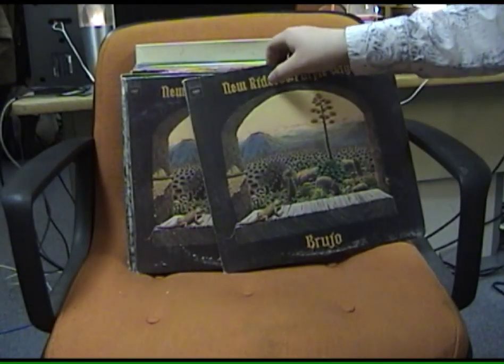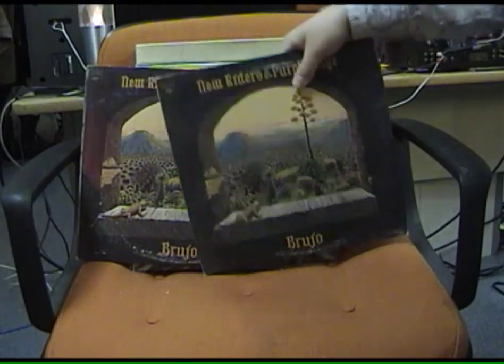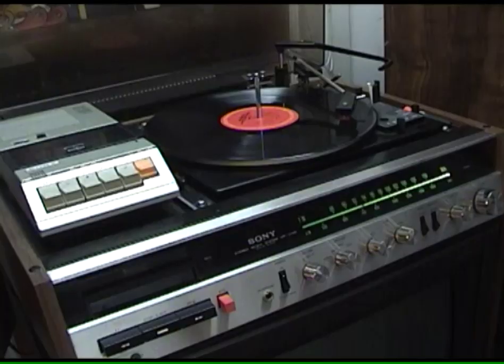Brujo, they had 2 copies of that, and I didn't have it, so I bought one, and now I have one as a duplicate.